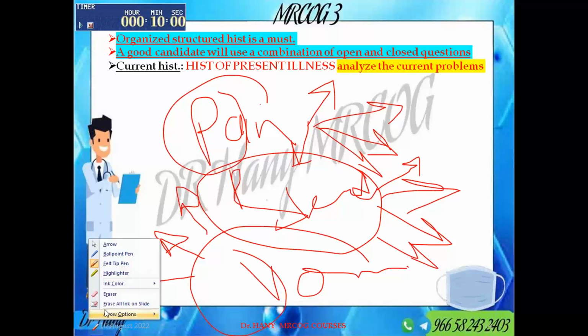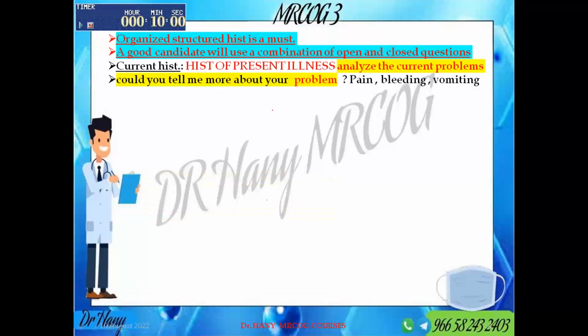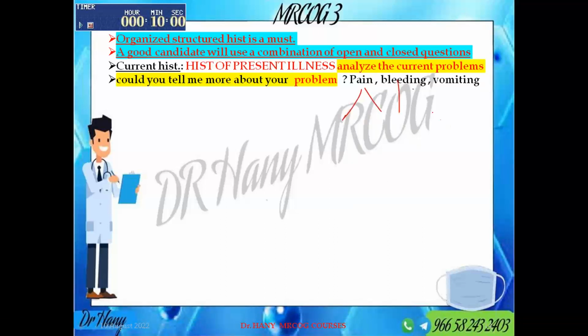This is how I will analyze the current history in any module. So I will ask an open question: tell me more about your problem or your condition. There is pain and bleeding that started within 2 weeks. When did it start, and what was the amount? Is it increased by anything? Is it reduced by anything? Is it referred to any place? So I need to analyze all these.